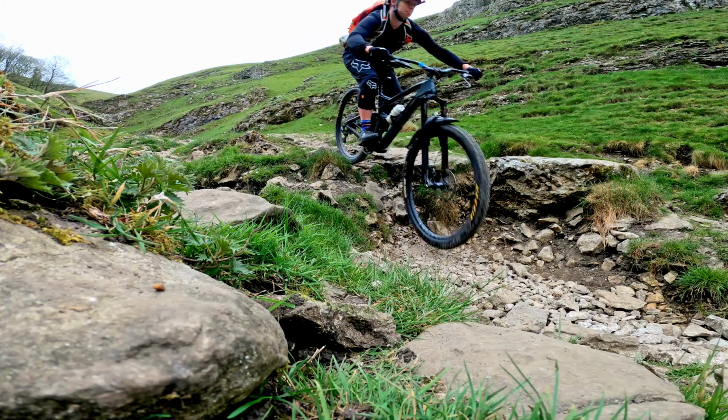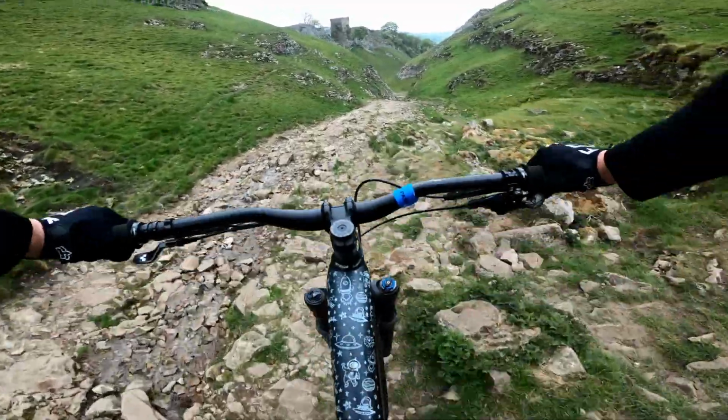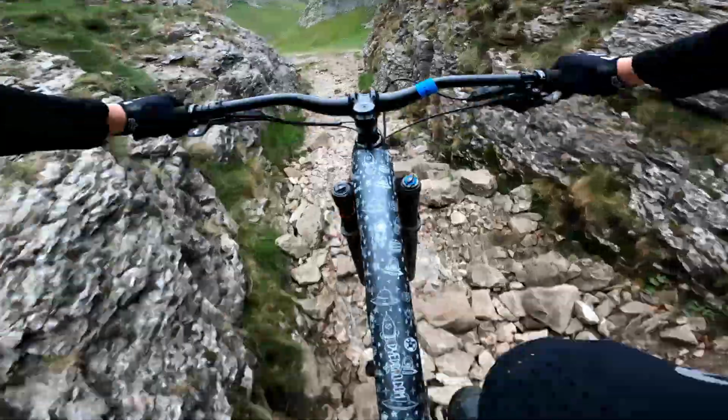We're talking steep, fast, and full of rocks. Believe me when I say, this trail is not for the faint-hearted. This route is a killer! And this time, I may have bitten off more than I can chew.